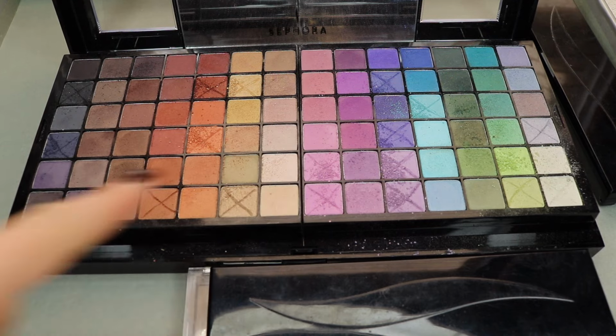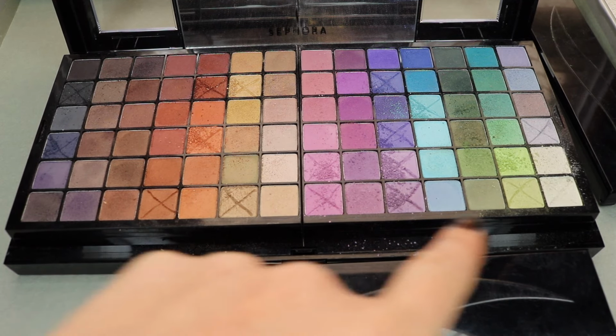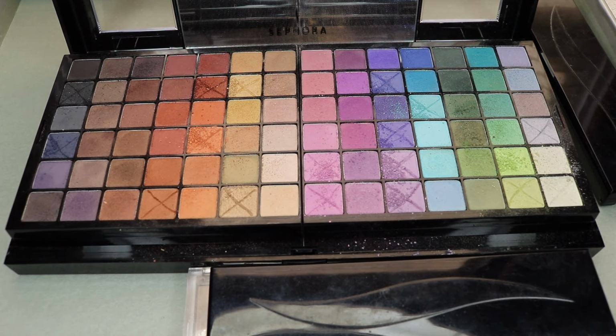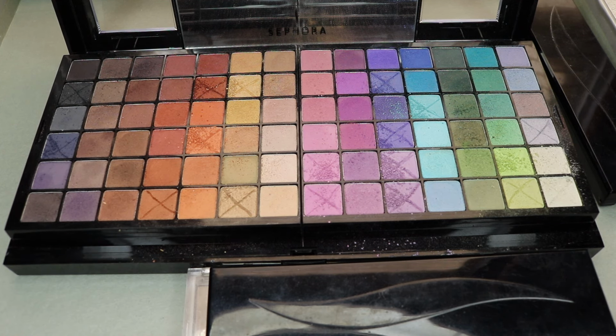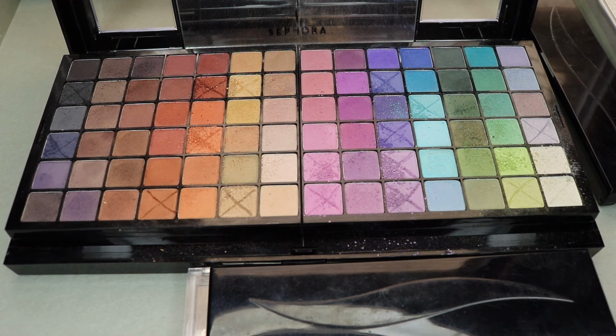I'm actually going to take a break. I'm going to pop all of these shadows out. They come out pretty easy. So when I count all of my total pans at the end of this video, I'll have a lot less shadows to count. So I'm going to go ahead and pop those out now, and then I'll be back with my other shadows.